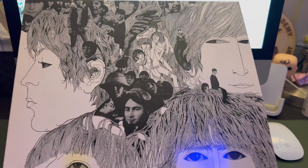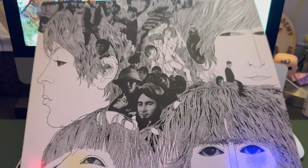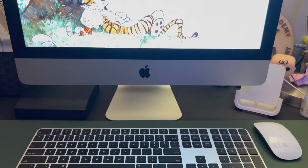Anyway, yeah, this is a cool little record. I think I paid like $15 for this, but what's funny is that you can't sell these on Discogs. It won't let you because they're bootlegs.